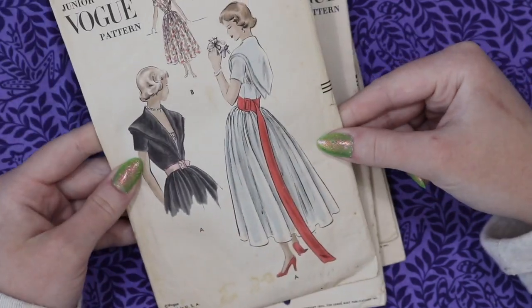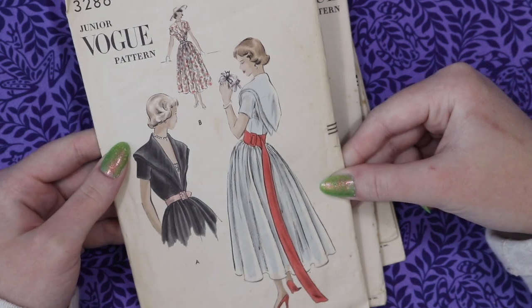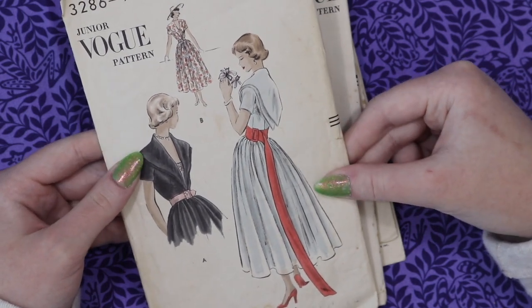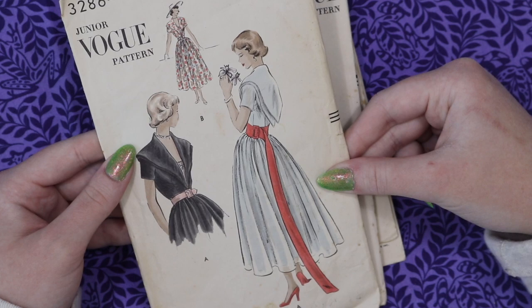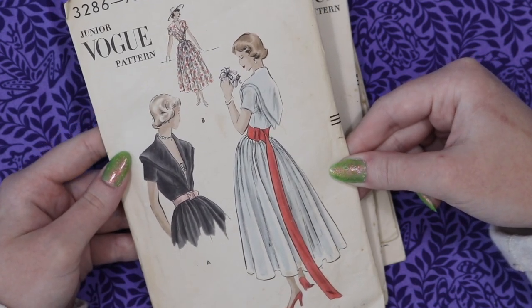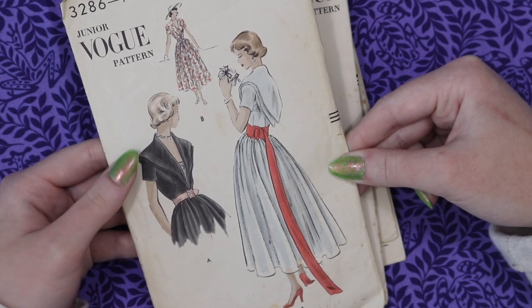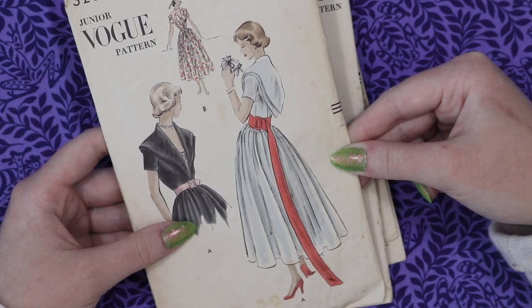This is a junior Vogue pattern in a size 15 for a 33-inch bust and 37-inch hips. Junior's patterns are cut for more of a pear-shaped figure. This is from the 1940s. I know that because it doesn't have the copyright printed on it, and they started doing that in 1950 or 1951. This has a gathered skirt, a belt, and this sort of V-neck, so you can see a little bit of a slip underneath it.